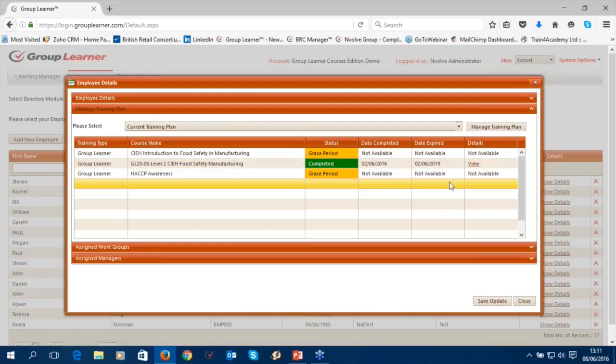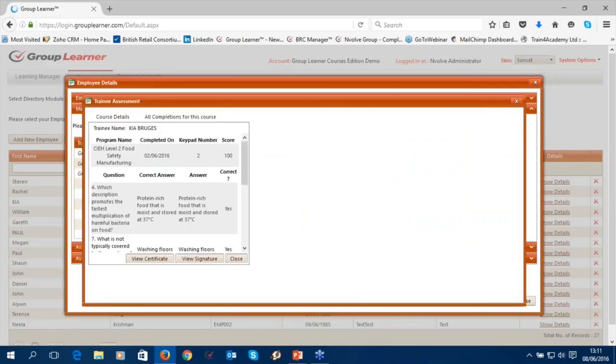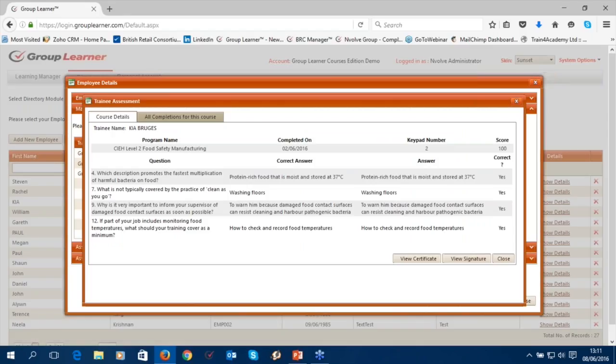I can go in and see that, okay, Kia has completed the food safety course. He completed it on the 2nd of June. He was on keypad number 2 and his score was 100%. We can see the answers that he's given to this particular course. So these are the questions within the course, the correct answers, and the answers that Kia has provided. Of course, they were all correct, so each one is marked correct.